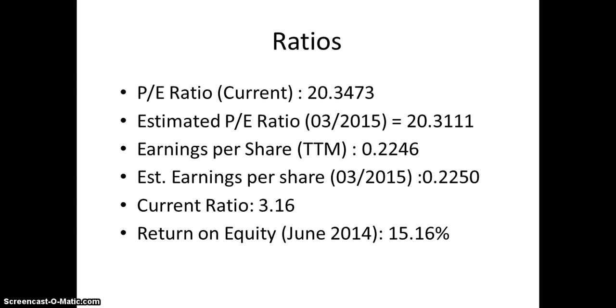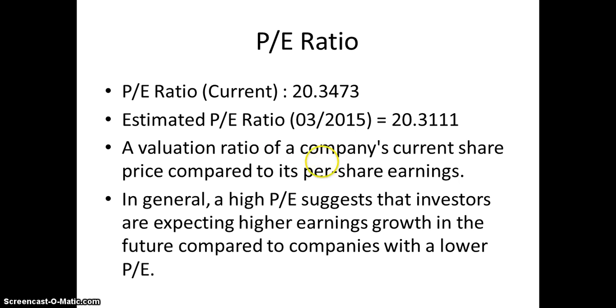Alright, so the first ratio we're talking about will be the PE ratio, price earnings ratio. The price earning ratio currently is at 20.3473. It's still going to go down. And the PE ratio is a valuation ratio of a company's current share price compared to its per share earnings. So in general, a high PE suggests that investors are expecting higher earnings growth in the future compared to companies with a lower price earning. So it is quite bad because it shows that investors are expecting the earnings growth to become lower for SIA Engineering.